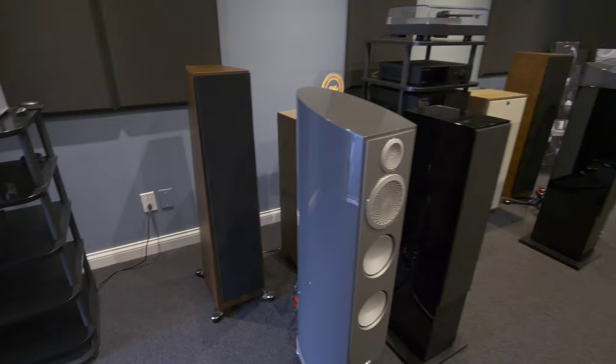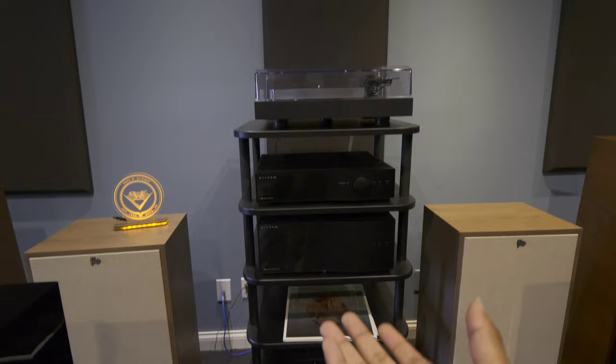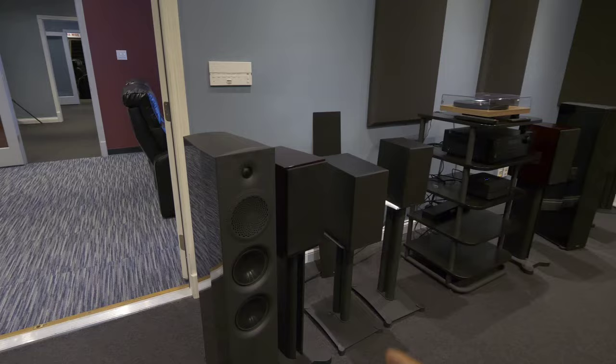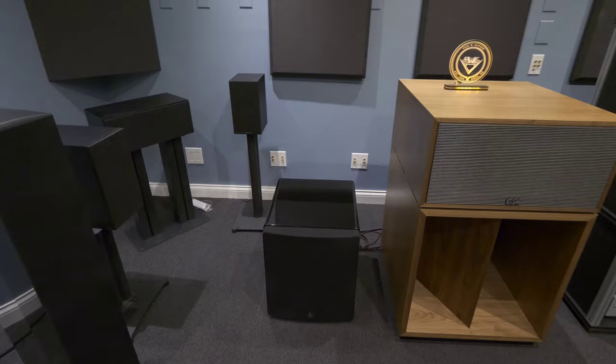Bowers and Wilkins here, Klipsch Fortes in the back. And look at this amplifier and preprocessor and all that stuff, preamplifier right here on this rack. Incredible stuff. I hope I get a chance to hear some of this stuff at least. And here are some of the smaller speakers from Bowers and Wilkins, from Paradigm. It seems like Bowers and Wilkins and Paradigm is what this particular store likes to sell. And a lot of JL subs, which we'll talk about in just a little bit.